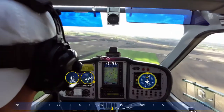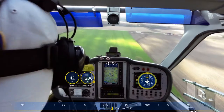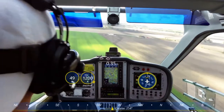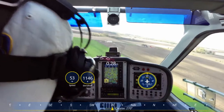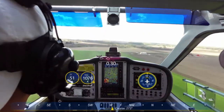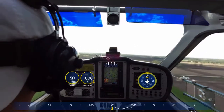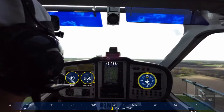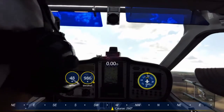A little slip. You can see how that just drops us like a rock. Right. All right, so we'd make it. So full power, going to pitch up. Yep, there you go. Flaps to 15. Power, carb heat off. Climbing at 61 knots. That's basically our go-around procedure with full flaps as well.